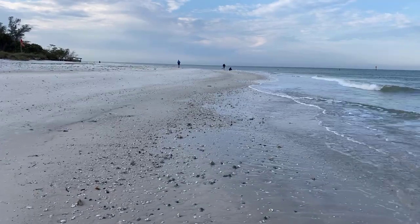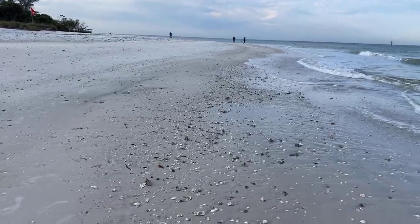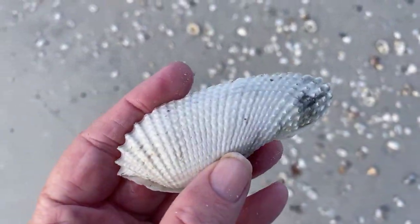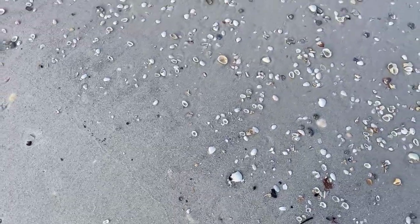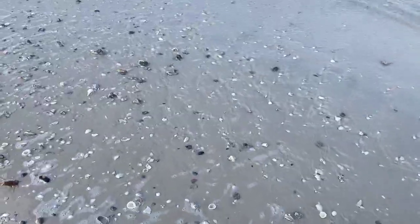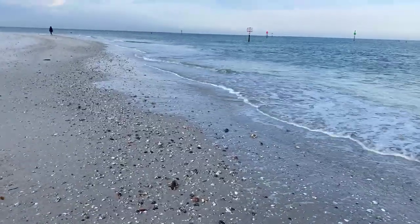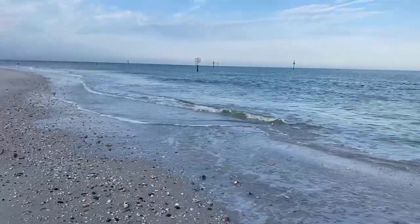Nobody picked up that angel wing shell that I left sitting here on the beach. Put it out here on the side so they'd find it. I got a lot of them. Most of the angel wings I just found recently. It's pretty interesting, the way the angel wings are washing up on the beach here.